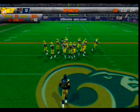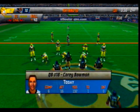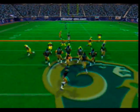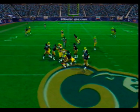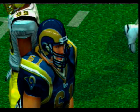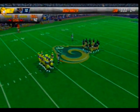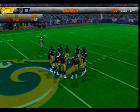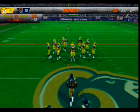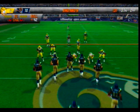Ball on the 43-yard line. Bowman using split back. Hand off to the tailback. This team's always trying to get a good mix of run and pass plays. Second and nine coming up here. Ball on the 42-yard line.